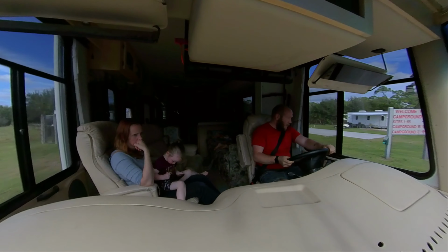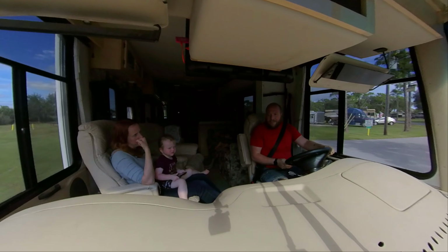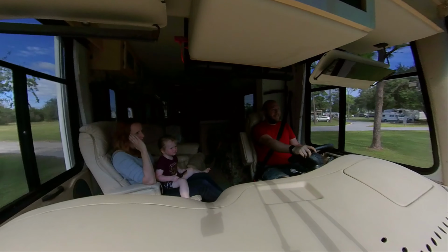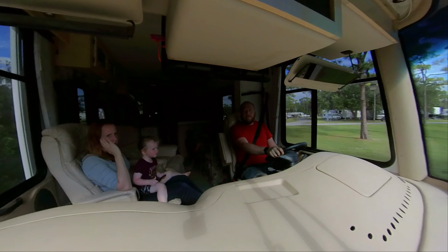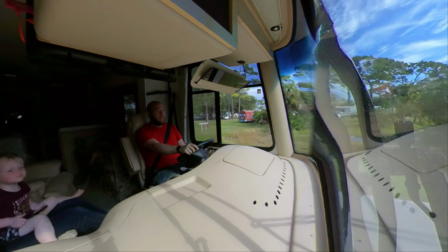The steps are in, the awning's in. Bad enough that we added jacks and a slide to the mix. Now we added a vehicle. Yeah, turtles. Not to mention it's wider, longer.